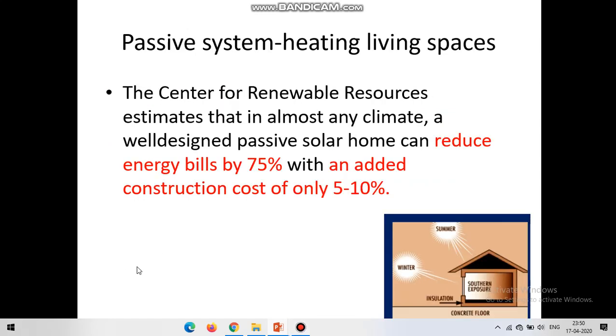Moving on, the Center for Renewable Energy Resources estimates that around 75% of the energy bill can be reduced by adding 5 to 10% to the construction cost. That is, if your house costs 50 lakhs, by spending another 5 or 10 lakhs, like 60 lakhs, we can include all these additional features into the building that make it a low energy, efficient building.